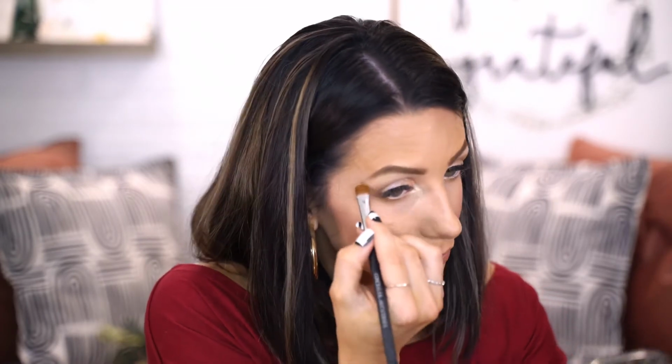Let me try the white one under my brow bone, because that's probably fine for that area. In the inner corner. See, I like the shade on my eyes, just not on my face. So let me grab my favorite highlight and you guys can see the difference.